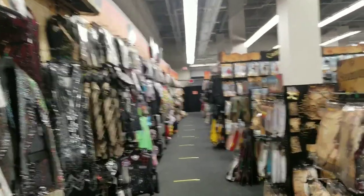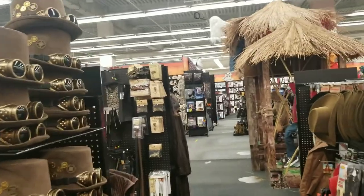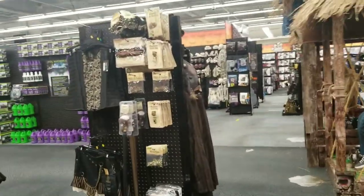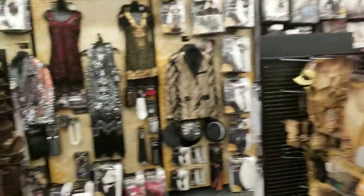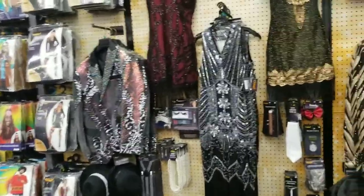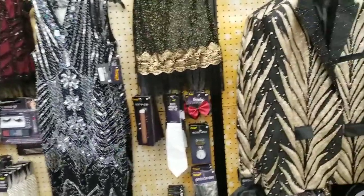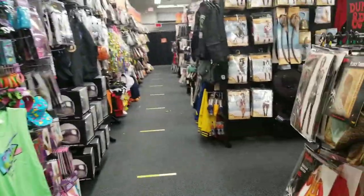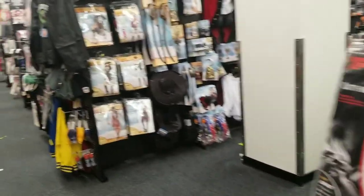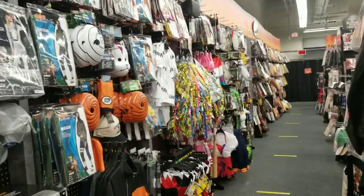Well, Spirit Halloween store has opened much sooner than I thought. And the store is slam packed for Halloween, which is awesome. Of course, they have their traditional steampunk, they have your 20s outfits. And I think 1920s was a tad better than our 2020. So, wow. I'm gonna walk around and see what they have this year.